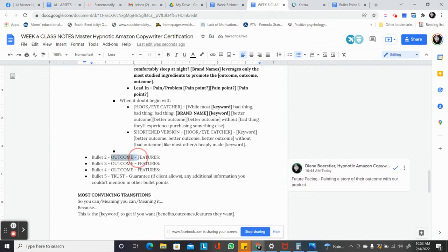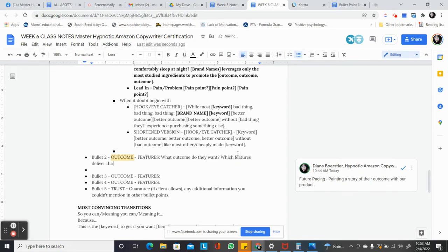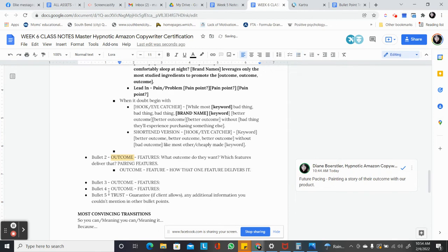So think of what outcome they want, and which features deliver that. This is called pairing features. You can also do it differently: if you have one feature that delivers multiple outcomes, you can do outcome, feature, how that one feature delivers it, and then just replicate that. Okay, so there's a couple different options.